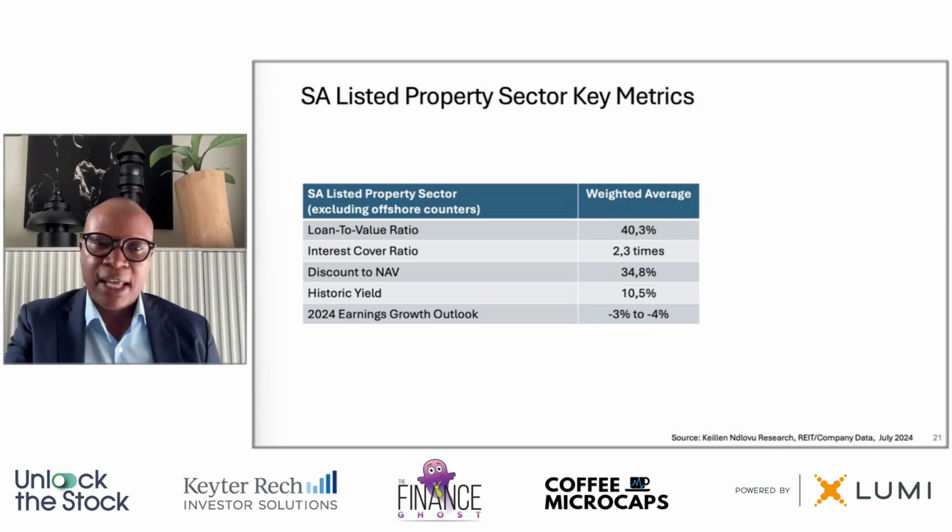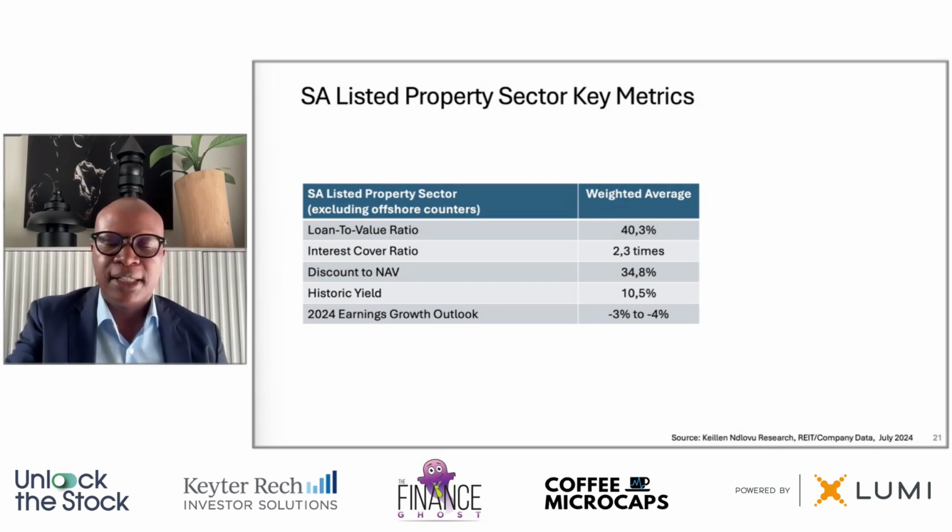And then looking at the yield, this is the yield that's actually paid out to investors. So over the last 12 months, historic yield is 10.5%. It's different when you look at your distributable income per share yield, that's about 12%. So people can say property is trading below bond yield. It depends what measure you're looking at. If you're looking at distributable income per share yield, it's higher than bond yield.